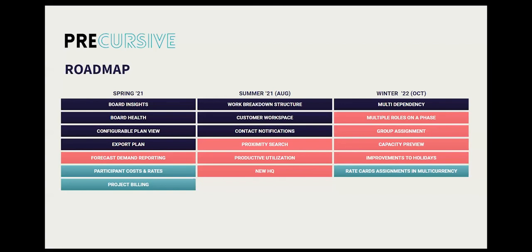If you haven't moved to the spring release yet, we highly recommend upgrading to it. This summer, as you could see during our live demo, in OBX we have released work breakdown structure, customer workspace, and contact notifications. In RCO, this was proximity search, productive utilization, and the new Precursive HQ page. Our team is already working on the winter release, which we are planning to have at the end of October.